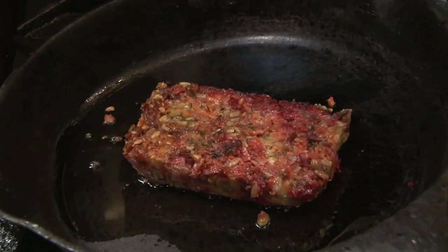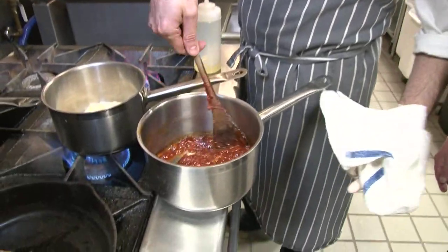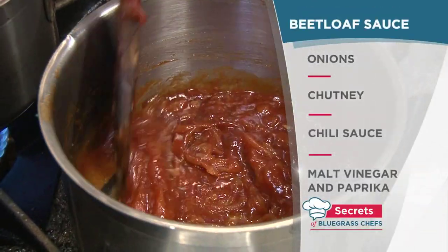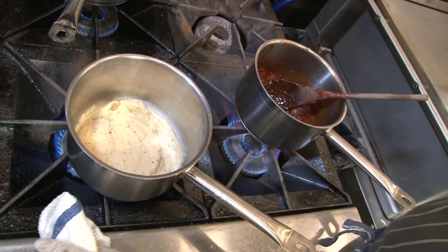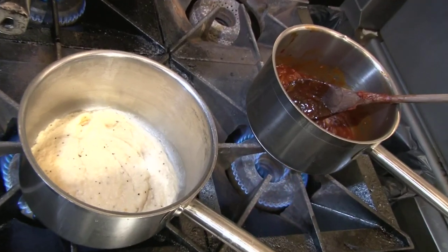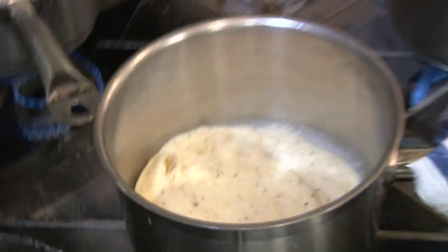It's just not meatloaf without a sauce on it. And since that's what we were sort of going for, we came up with this. It's onions, major gray chutney, chili sauce, malt vinegar, and Spanish smoked paprika. This is parsnips, potatoes, rutabaga, and turnips, all mashed together with cream and butter. Oh, meat and potatoes, but beet and potatoes. Beet and root vegetables go great together. Absolutely. Which goes back to your roots, doesn't it? Yeah.